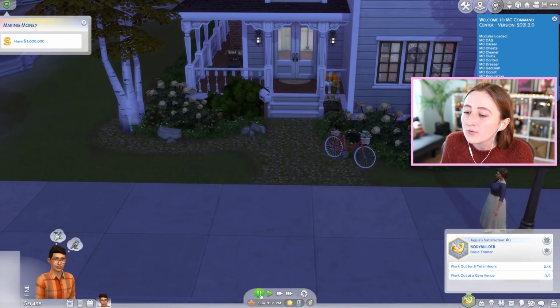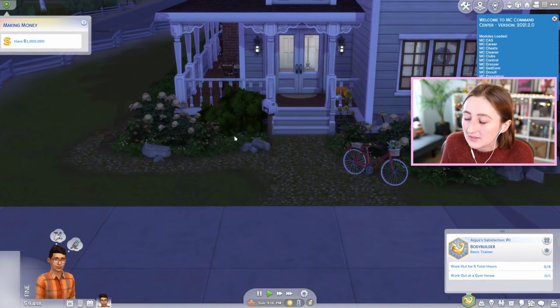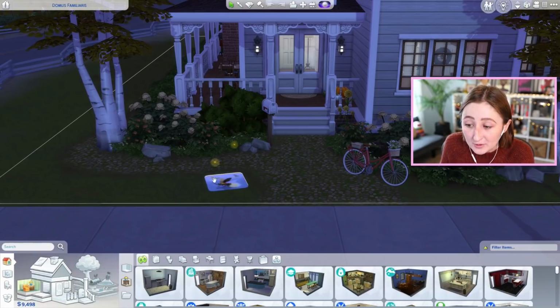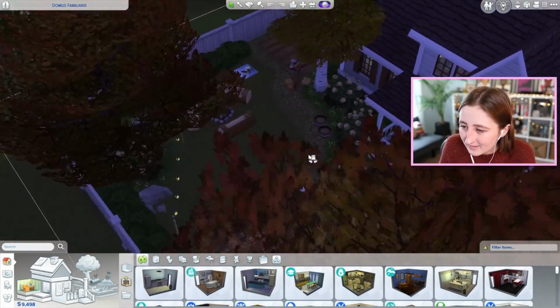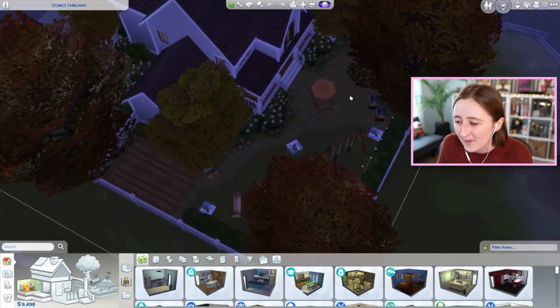fireflies. I know fireflies are like a summer thing, but look at this. Look at this. Give it a second. Look. Do you see that? That's because I put the little effects thingy down. So I put a few fireflies around the lot. You can't see it obviously in live mode, but you can see the effects popping up and it's just so cute. So I wanted to show you that.